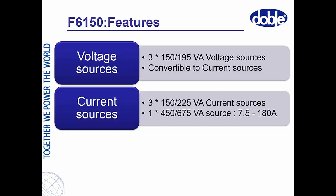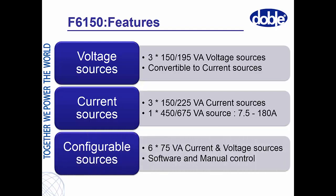Three 150 VA current sources can be combined as one 450 VA source or can be divided into six 75 VA sources. This provides maximum test flexibility and allows you to test all types of protection with only one instrument.